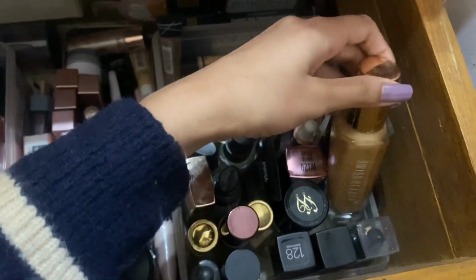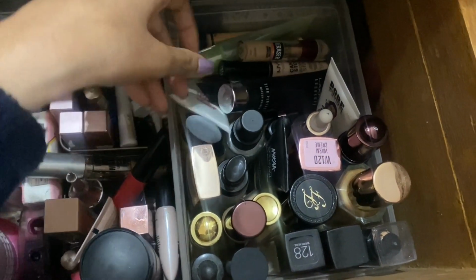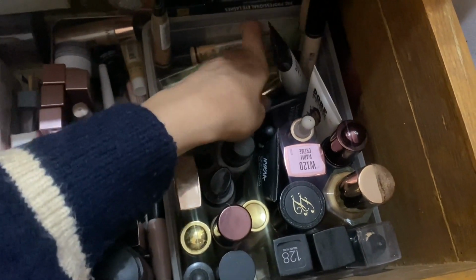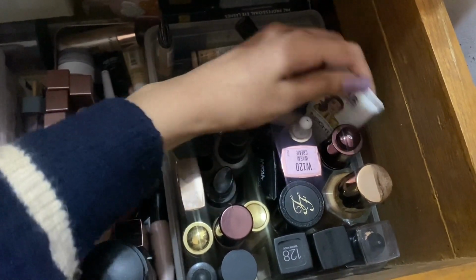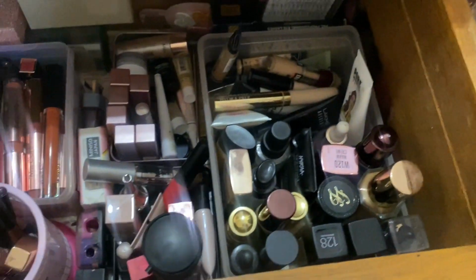By the way, this is the Swiss Beauty body highlighter, which I don't like. I just kept it in case. Nykaa primer, my Estee Lauder concealers. Yeah, Inside primer once again, Maybelline primer. I use primers differently.